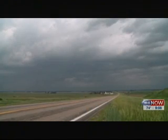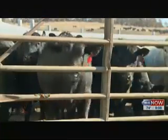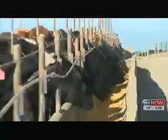Yes, it is. When we have rain events or snow events and it melts, then the water carries some of it away. But now we're able to collect that. Nothing is leaving our farm, nothing's going into the waters of Nebraska. So we're keeping them, and they're very valuable to us.